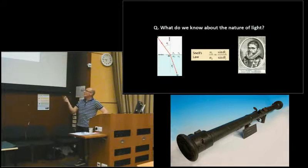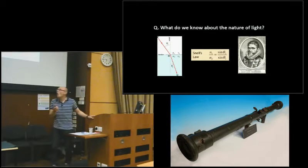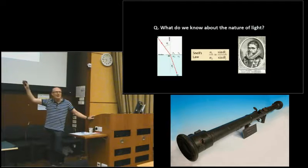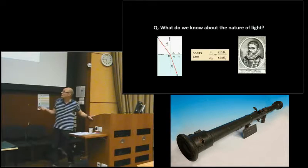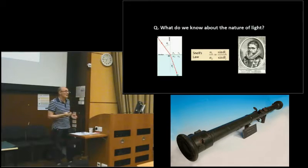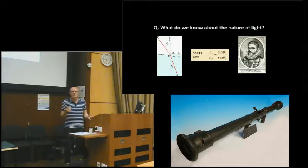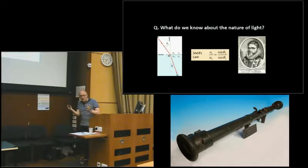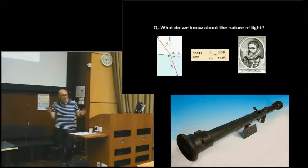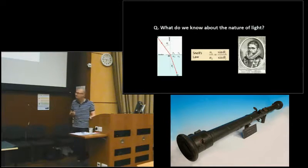Snell discovering Snell's law empirically, this beautiful quantification of how the angles, the bending of light when light hits the interface of two media, depends in a very straightforward way on the speed of light in those two media. Broadly known as Snell's law. The French like to call it Descartes' law. There's a bit of a dispute about the ownership of this law. The French think that Descartes got it first.